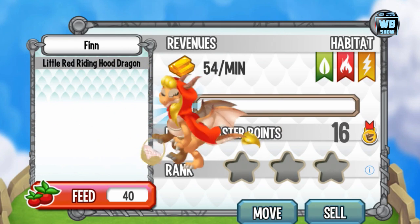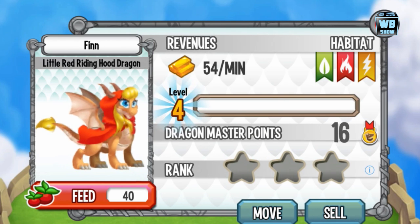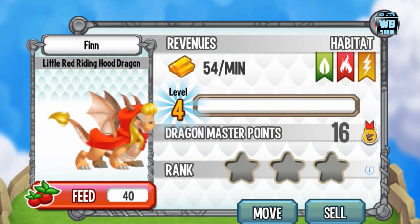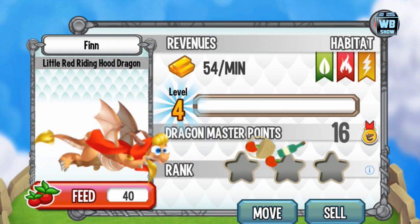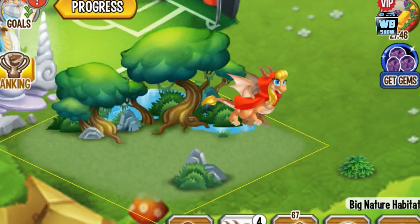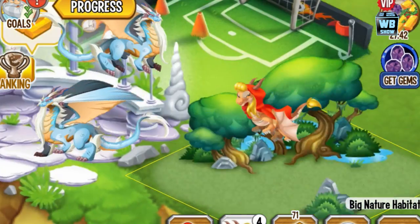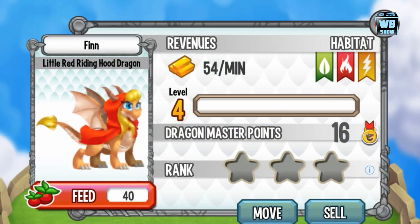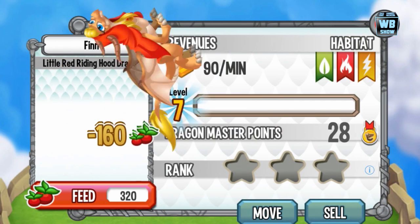Alright, so here it is, Little Red Riding Hood second form. She's more toned now, and it looks like she's grown up quite a bit, except she tripped while she's walking with her basket. So that's the animation. We can close it. There it is. Still relatively small, not that big. I mean, look at the computer dragon. Of course, she's in her second form. So we're going to evolve it again to the final form, and then we'll check out that evolution.